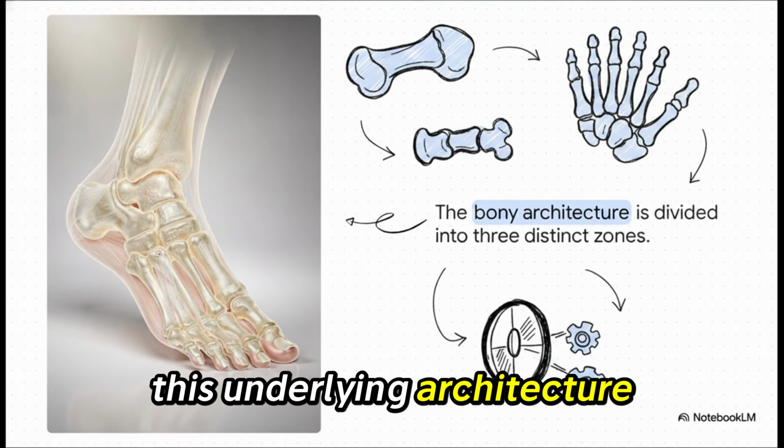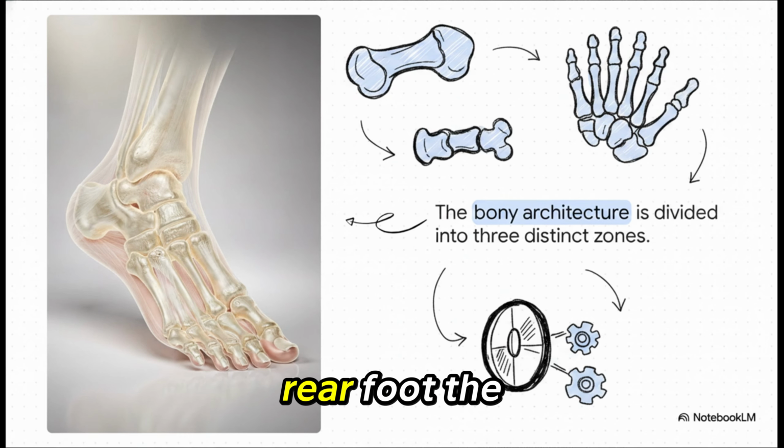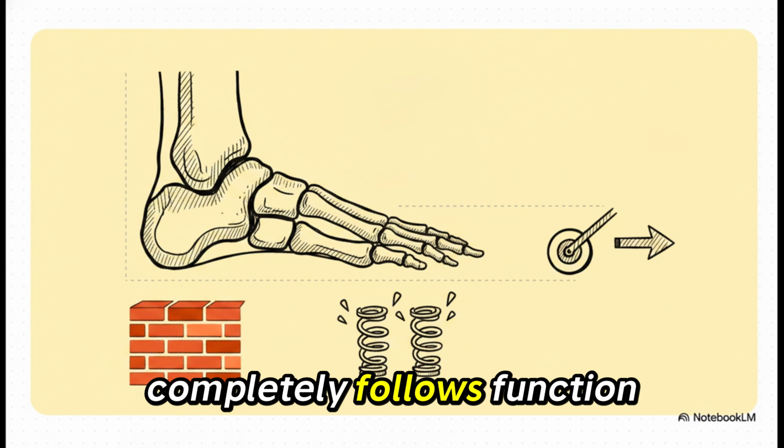Moving right along to part two, the bony foundations. This underlying architecture is beautifully divided into three distinct zones. You've got the rear foot, the midfoot, and the forefoot. Think of this as the heavy-duty chassis of your bodily vehicle. And here, form completely follows function.